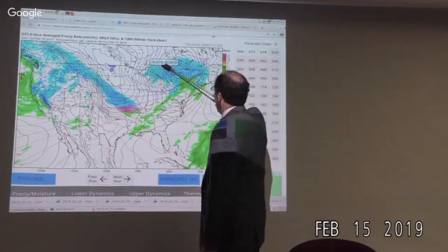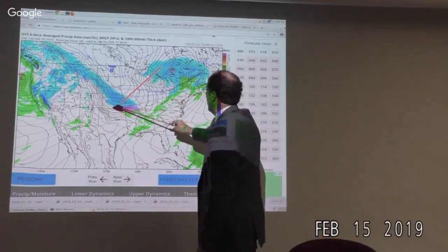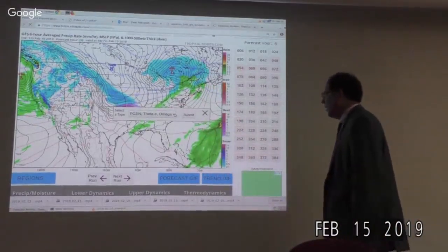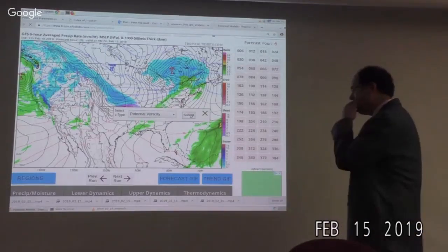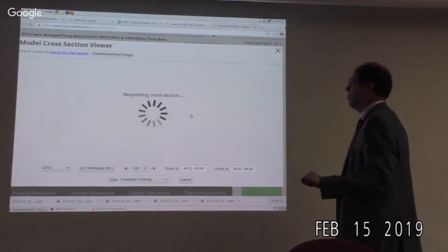Maybe right here. Yeah. And straight down to maybe Kansas City. That's perfect. Even a little longer so we get a nice picture. And then let's look at PV. I think it also brings theta along for the ride, if I'm not wrong. And this is from 12Z? Yes. From a 6-hour forecast though? Yeah. Okay.